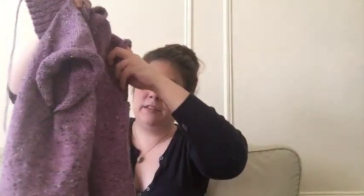So here's where the side shaping is. You can see how it has just a little bit of increasing and decreasing, or rather decreasing and increasing, to create a waist shape. Nice and subtle, nothing too dramatic. But I have actually now finished all of the increases and decreases on the body of the sweater, and I am just knitting in straight stockinette until it's time to do the ribbing. So I have another maybe 2.5 inches of stockinette to do before I start the ribbing.